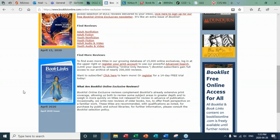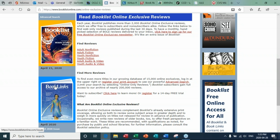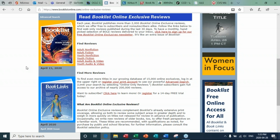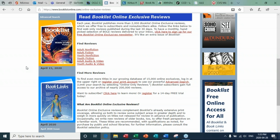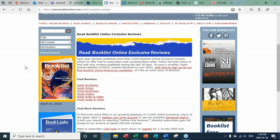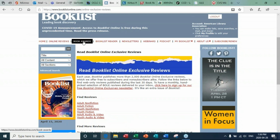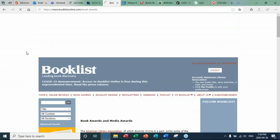But again, on the left-hand column is where you can actually access their periodicals in their complete form. And you can also check out ones from their archives as well, so from previous months and years, which is also really handy. So if you really have some time on your hands and you want to explore, I would recommend that. From there, we're going to go on to the Book Awards tab, which is amazing.